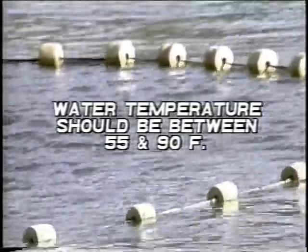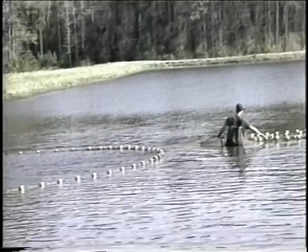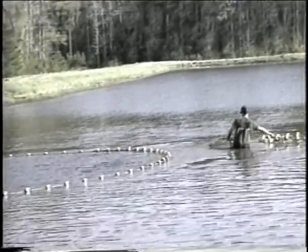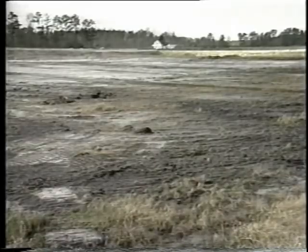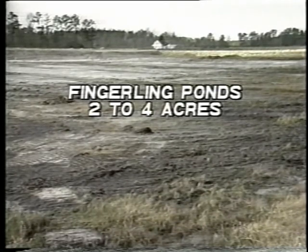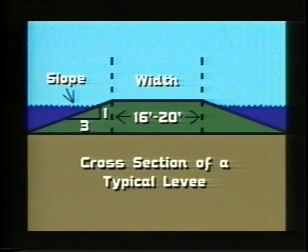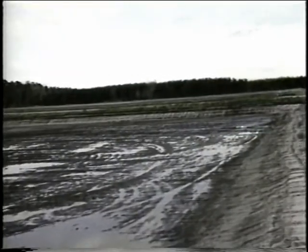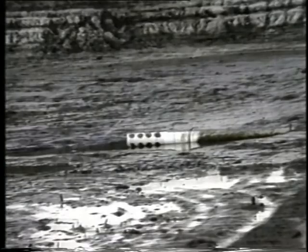A good deal of thought should go into deciding how the aquaculture production area should be laid out. The hybrids are raised in standard aquaculture ponds that are levied all around and have flat, clean bottoms for easy seining. The recommended size for fingerling ponds is 2 to 4 acres and 5 to 10 acres for grow-out ponds. The top of the perimeter levees should be 16 to 20 feet wide to prevent erosion. For most soil types, the levee slope should be 3 to 1. The pond grade should slope toward the toe so that the pond can be drained completely in about a week's time. The drain structure itself can follow a variety of models.